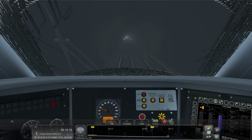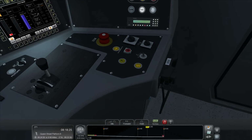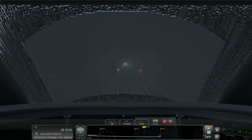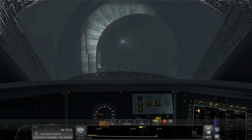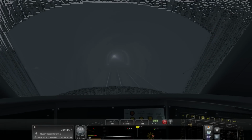Right, let's find a good braking point to keep us around that sort of thing. Catch that AWS again. And get those windscreen wipers off. Now? Is that off? I think it's off. Yeah, it seems to be off enough. Bit less brake. Just got to play it carefully.